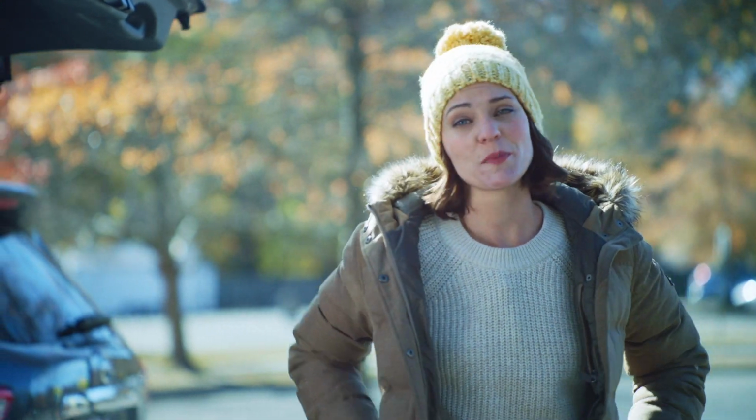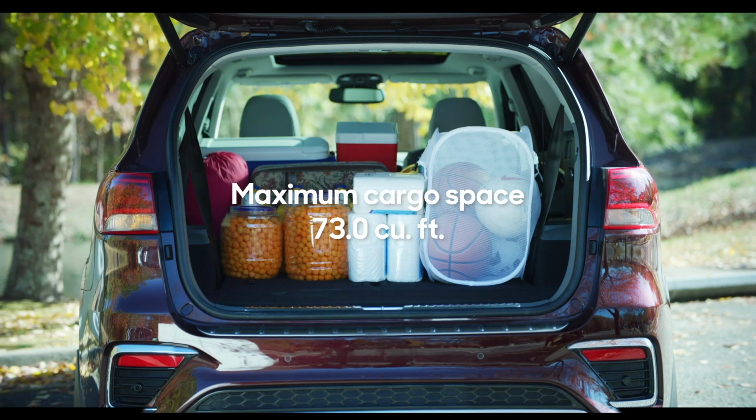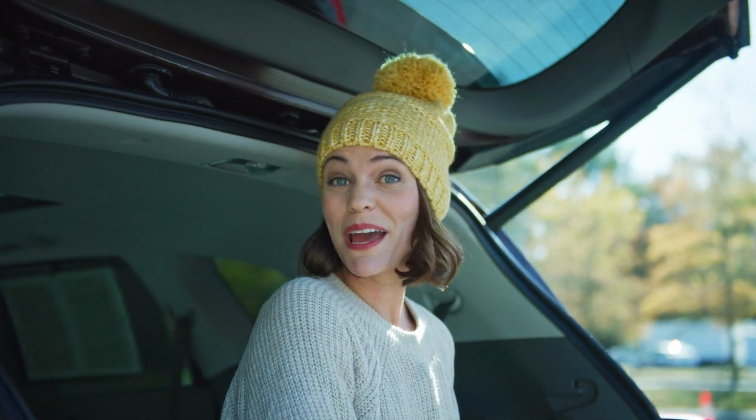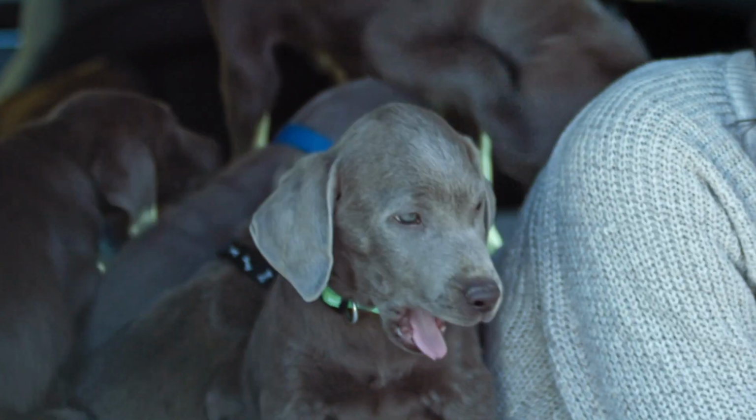People would test cargo space with the normal stuff, with groceries, coolers, or luggage, all valid and boring. Well, I like to measure things the fun way, so I thought I'd test out this cargo space with puppies.